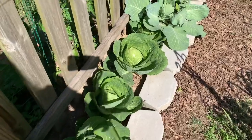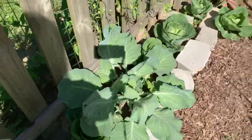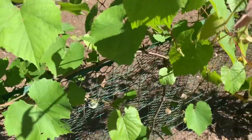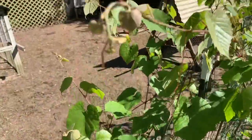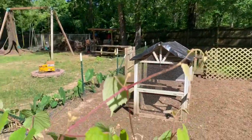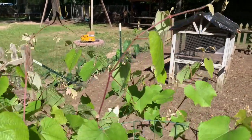The cabbage is almost ready to harvest. Not quite. And the muscadine, not much change. Little clusters. And aphids. See those aphids? They are the bane of my existence here. I'll give those a spray with some dish soap.